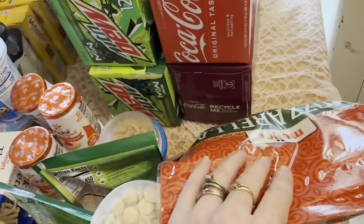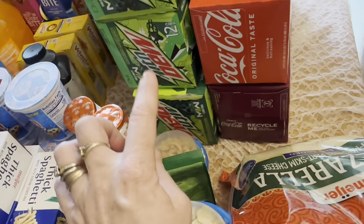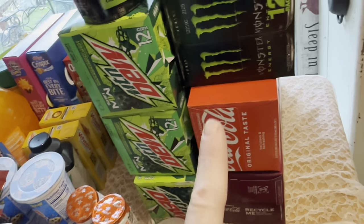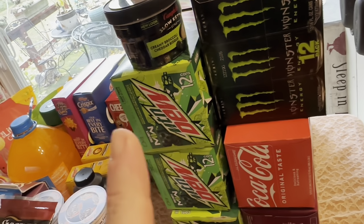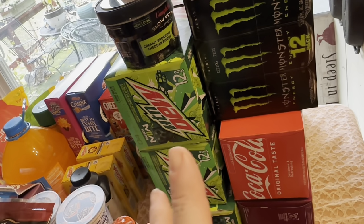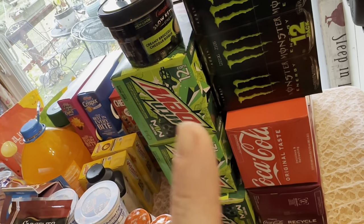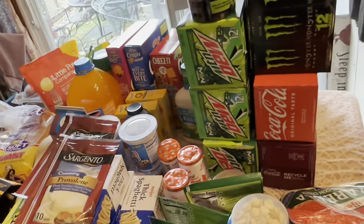Better eat that soup first because I just dropped it on the ground. But I got 3 cases of Mountain Dew, a case of Coke, Cherry Coke, and then a case of Monster for, you know, traveling, keeping him awake. He's going to be driving like an hour and a half just to get to work, and then he'll be working 12 to 14 hour days. So we're going to supply him with all of the energy that he needs.